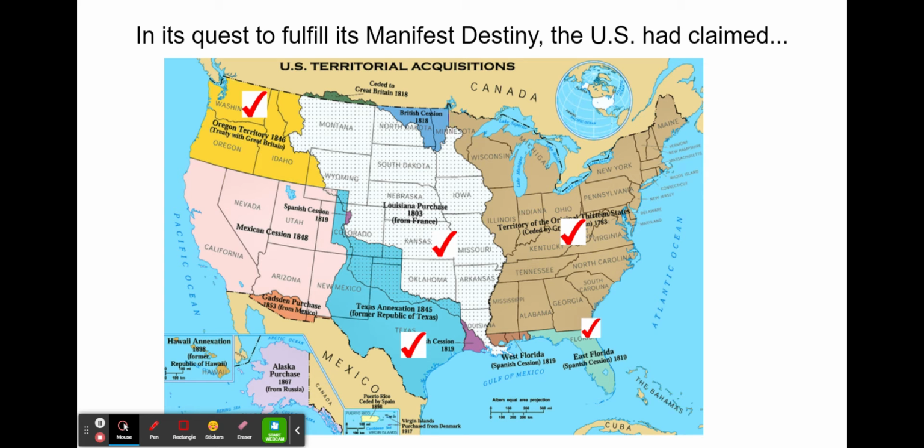So, in its quest to fulfill its manifest destiny, it had claimed all of these spots that you're seeing red check marks at. This brown section, remember, is when they broke away and won their independence from their mother country of Great Britain. The Louisiana Purchase. They had gained Florida from Spain. We heard about Texas breaking away from Mexico and then eventually joining the United States. And our last lesson, right before this one, how this section became part of the United States, avoiding war with Great Britain. That leaves for us, scholars, this section circled in red.